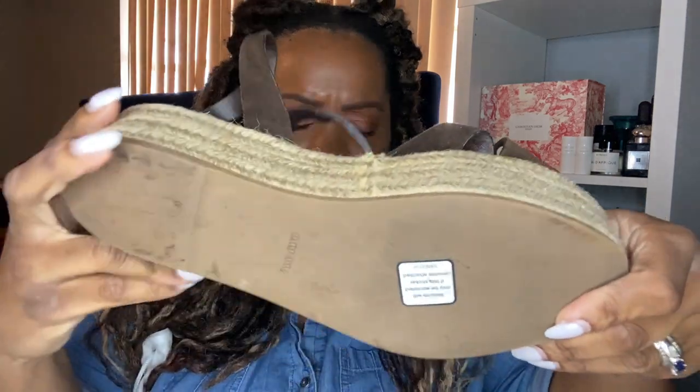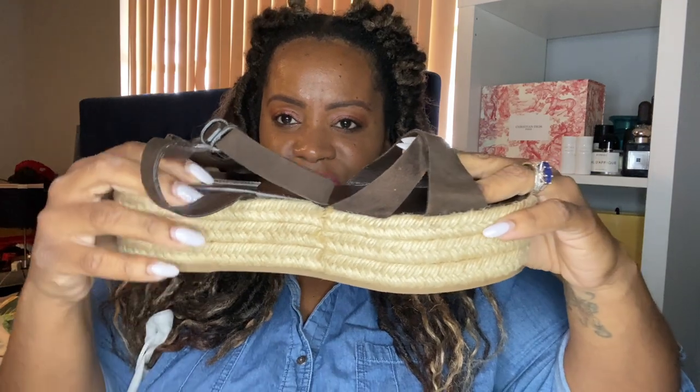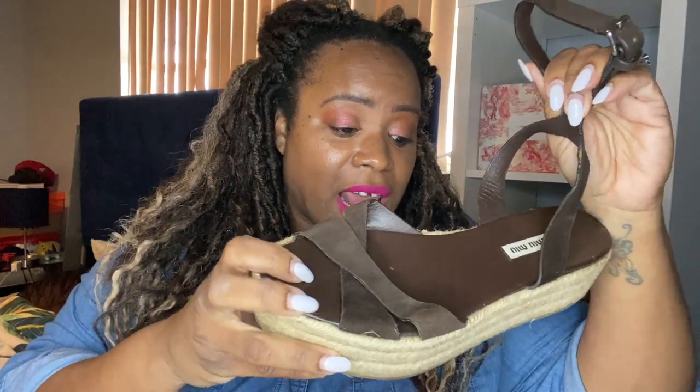So these are the Miu Miu. Oh, they are worn. Not a lot of wear. But these were Miu Miu, and these were $58.50. And so these are just some cute little espadrilles that I can throw on with any number of my thrifted sundresses or dresses from Target. You guys know that I love a good Target sundress. And the reason why I'm showing you this is because, again, this was $58.50.